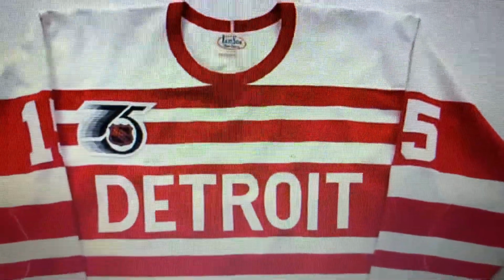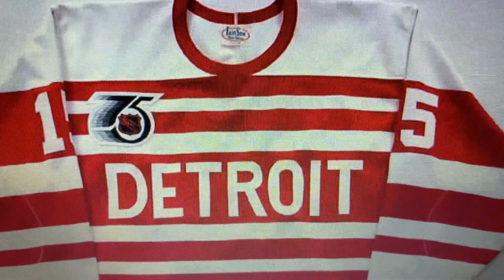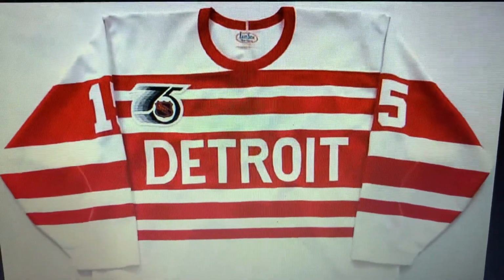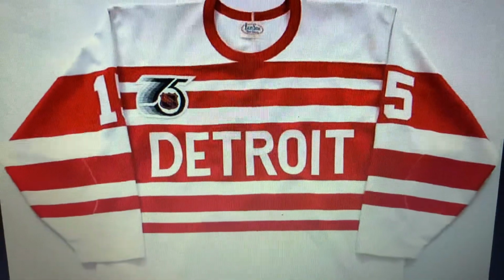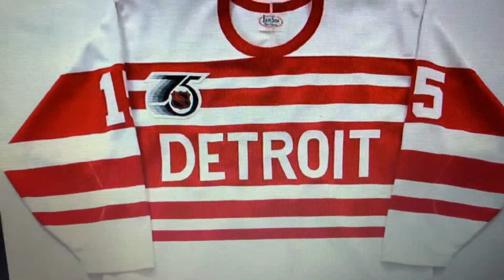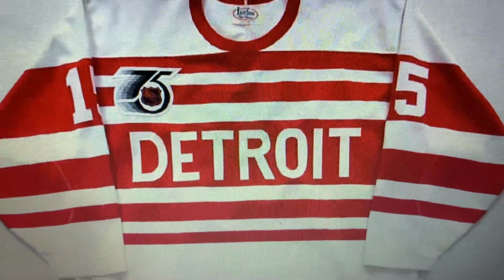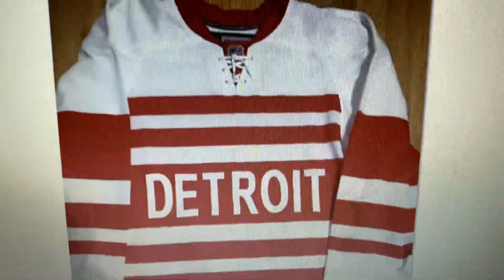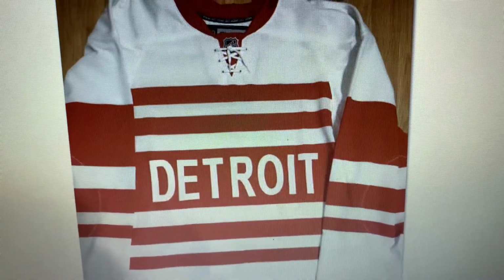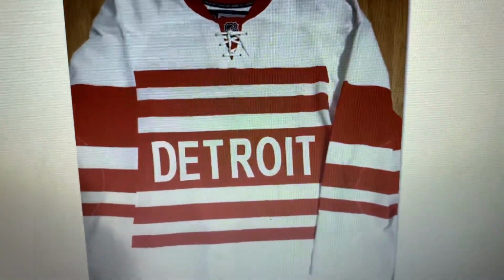But yes, the collar style. If the Red Wings ever bring this design back, I would love to see this design come back with a rounded collar. Even the Adidas rounded collar would look great with this design, in my opinion. Even though the lace-up collar design you see with this prototype here would have looked totally fine, in my opinion, it just would not have been as nice.